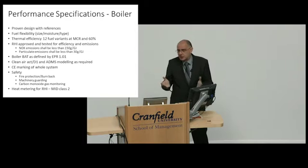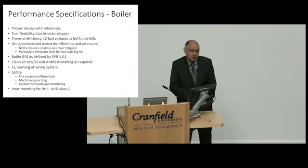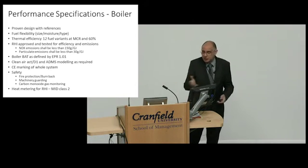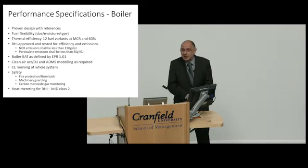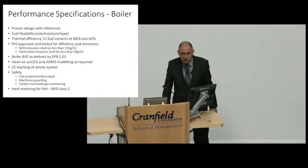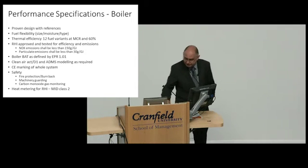We've also looked at some of the key safety requirements from the plant that were specified, whether it's fire protection against burn back within the biomass boiler, machinery guarding, and gas monitoring within the fuel store and the boiler room. And also, last but not least, we need to meter the heat that we're getting out, and that needs to be compliant for the RHI, which is MID class 2. So there's some of the key things that we specified around the boiler.